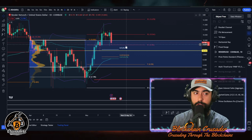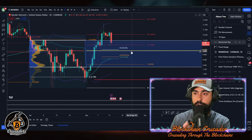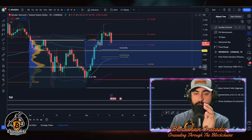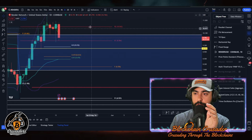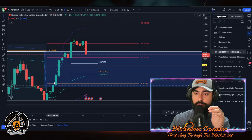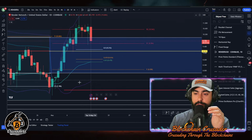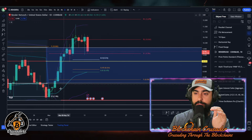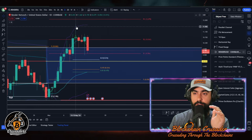And here we go. So let's dive into this chart here, guys. As we can see, first up is this green line right here. You guys might not be able to see that too clearly, so let me zoom in for you a little bit. This green line represents the VWAP. As you can see, Rndr has been on a nice upward trend since the bottom around $7.19, and a massive climb all through the month of May, right?